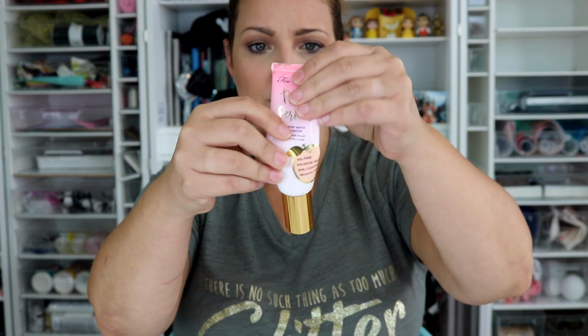So number 1 is the Too Faced Peach Perfect Matte Foundation. It is a medium foundation. It's actually what I'm wearing today. I love a good matte foundation on camera. It looks great. This smells really good. The shade range is cruddy, but I love, love, love this foundation. As you can see, I have almost used up the entire bottle of it. But this one is really, really good for a matte finish, medium coverage, and you can build it up.